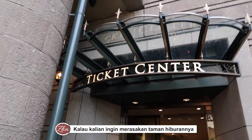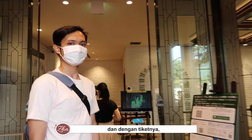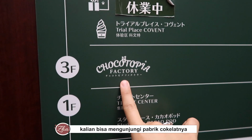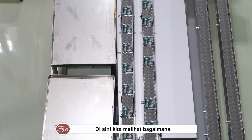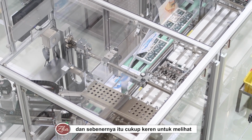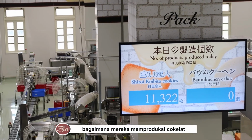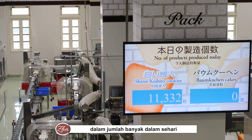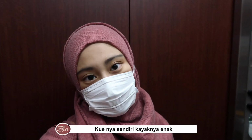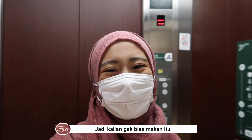If you want to fully experience the theme park, then you will have to get a ticket, and with the ticket you can visit the chocolate factory amongst others. Here we saw how their famous chocolate, or Shiroi Koibito, was produced, and it was actually pretty cool to see how they are producing the chocolate in numerous amounts in a day through this automation. So the cookie itself looks really great, but when we read the package, apparently it has shortening, so we can't eat them anyway.